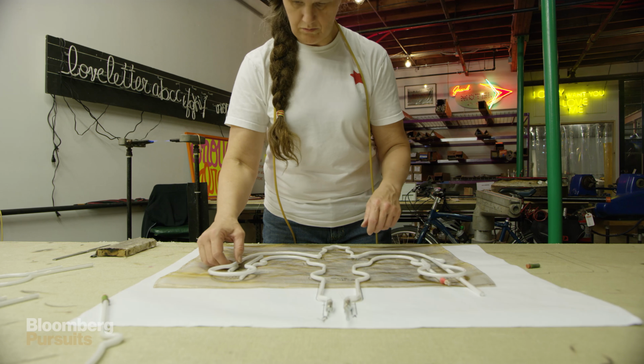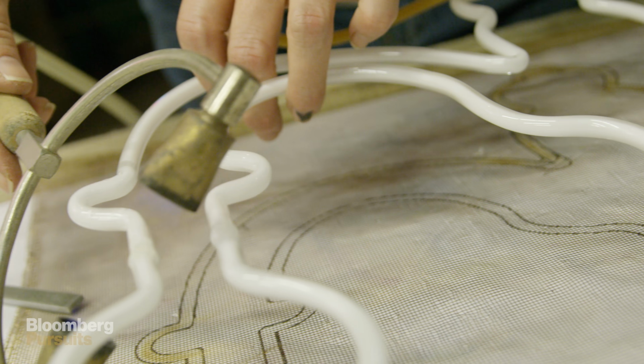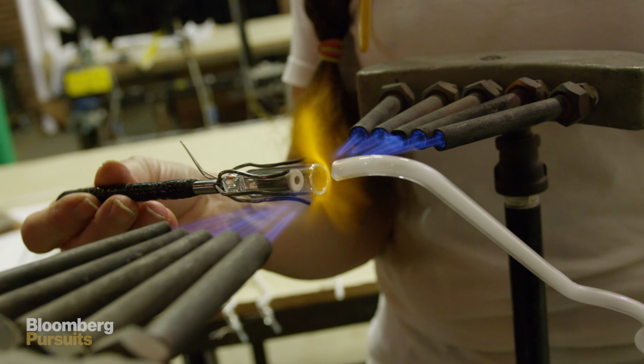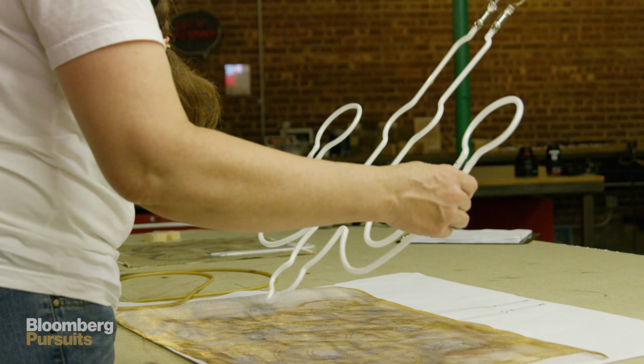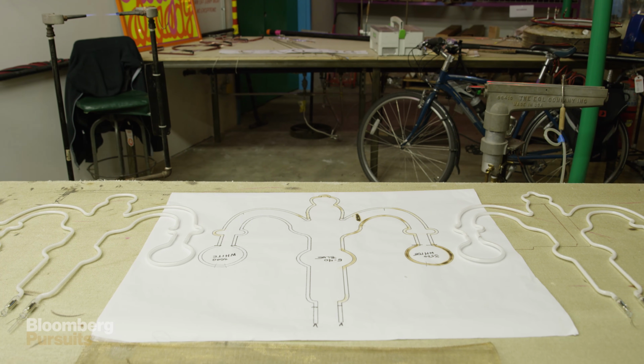After we've bent various components, we have to go in using the crossfire or the hand torch and actually weld all of those pieces together. The last step on that is then to weld electrodes onto either end. Each one of those steps is very, very specific.